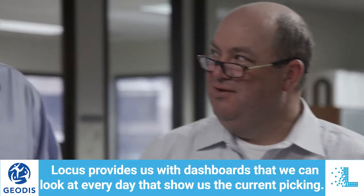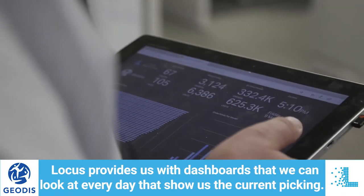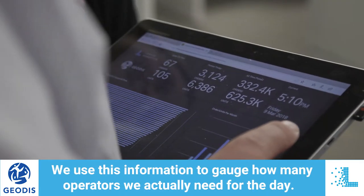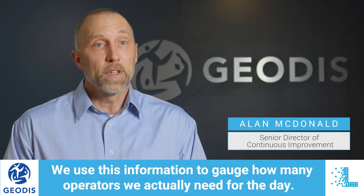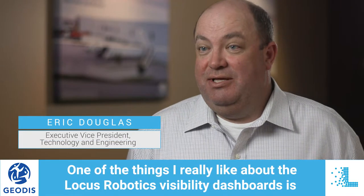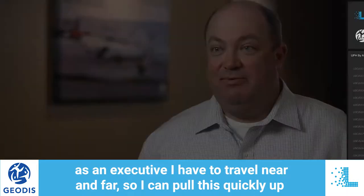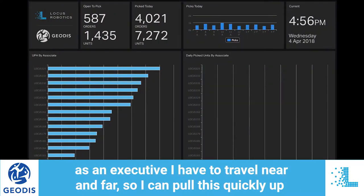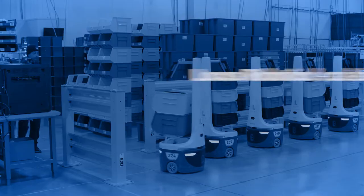Locus provides us with dashboards that we can look at every day that show us the current picking. We use this information to gauge how many operators we actually need for the day. One of the things I really like about the Locus Robotics visibility dashboards is, as an executive, I have to travel near and far. So I can pull this quickly up and I can see exactly how my warehouse is performing with the robots, down to the minute.